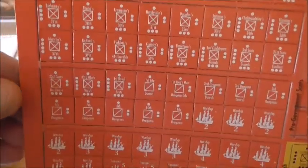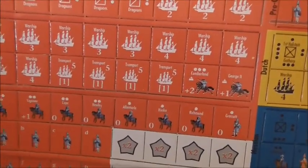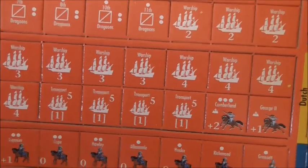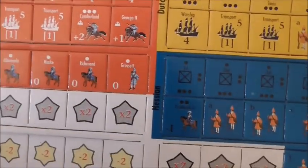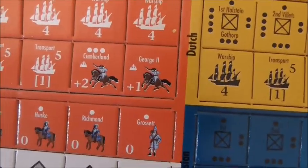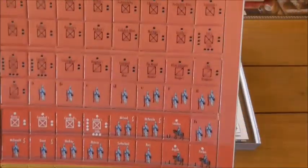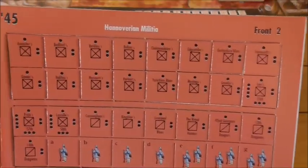So we've got vessels, so we've got warships of various strengths. Some cavalry there. Cumberland and George II, so they're the leader counters. Various other markers. Let's go to the top here. We've got Hanoverian militia units.